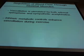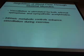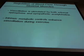whatever. Vasodilation is stimulated by both adrenal epinephrine and sympathetic ACTH. Intrinsic metabolic controls enhance the vasodilation during exercise. Again, when you start exercising, you have anaerobic metabolism for the first 20, 30, 40 seconds. And then everything dilates and you've got aerobic metabolism and burning up the fatty acids in the muscles, but also the intrinsic metabolic controls.